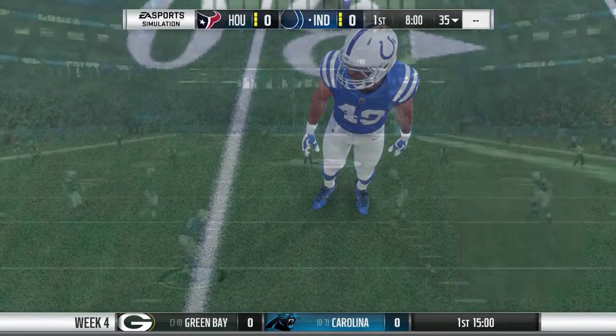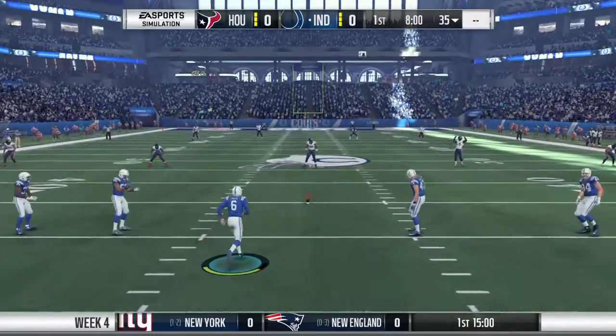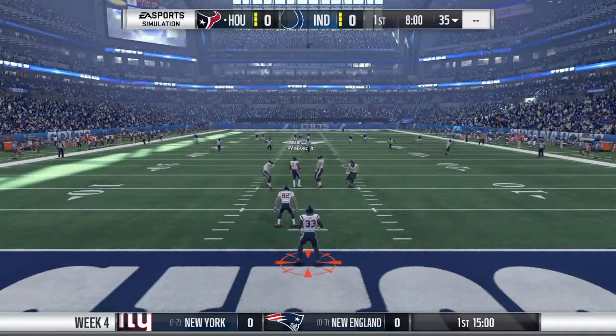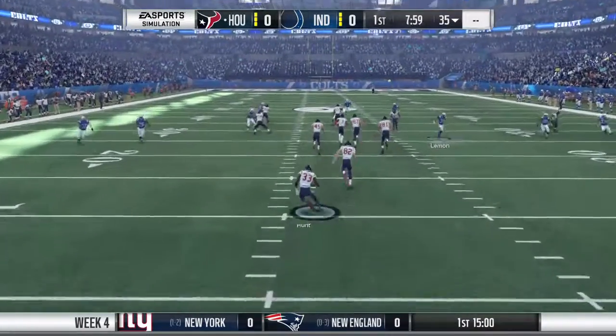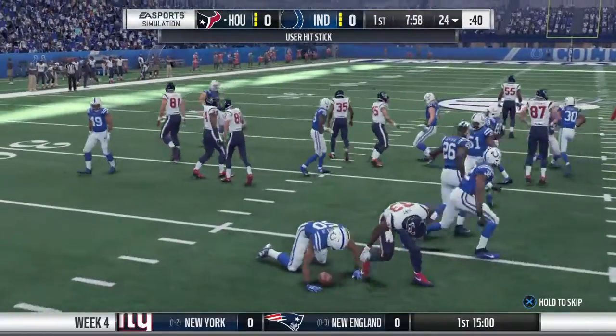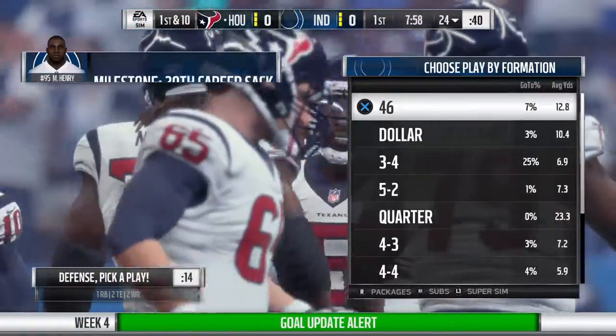EA Sports coverage of the NFL takes us to Lucas Oil Stadium here in Indianapolis. Today, it's week 4, and we've got what should be a great one here between the Houston Texans and the Indianapolis Colts. And he is hit pretty hard from the side as he's knocked down at the 24-yard line.